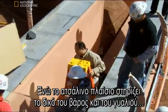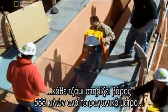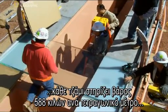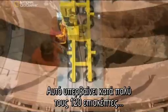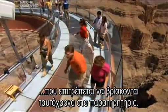While the steel frame of the Skywalk supports its own weight and that of the glass, each pane of glass supports a live load of 488 kilograms per square meter, or about 800 people. This far exceeds the 120 visitors allowed on the Skywalk at any given moment.